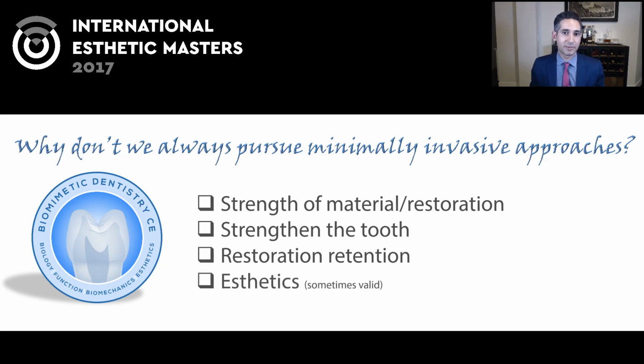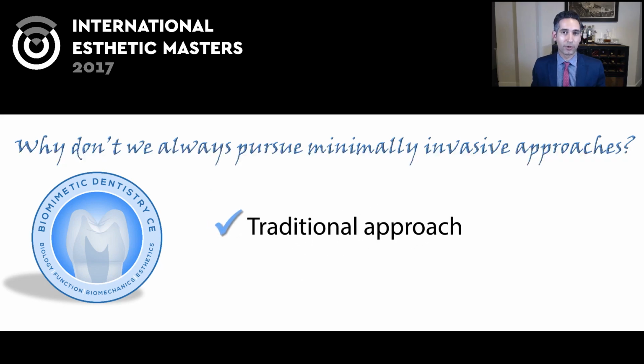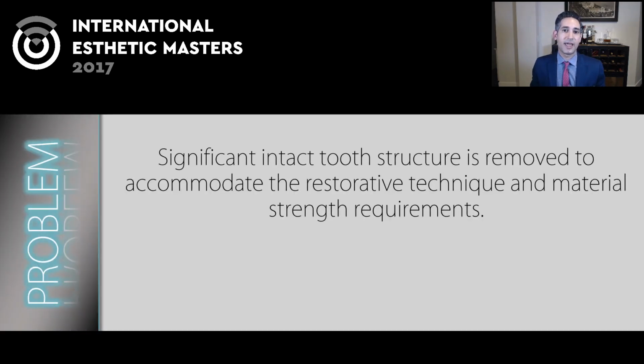And then aesthetics, because with the minimally invasive approach, sometimes we're worried that we're not going to get the maximum aesthetics unless we prep more and so on. And all these are valid concerns when you are following the traditional approach. But when you can really grasp the concepts of adhesive dentistry and really get the right type of adhesion, you'll see that there isn't such a concern for these things. And the problem is that when you are doing the traditional approach, significant intact tooth structure has to be removed just to fall in line with your restorative technique, and also to meet the requirements of your material strength and requirements.